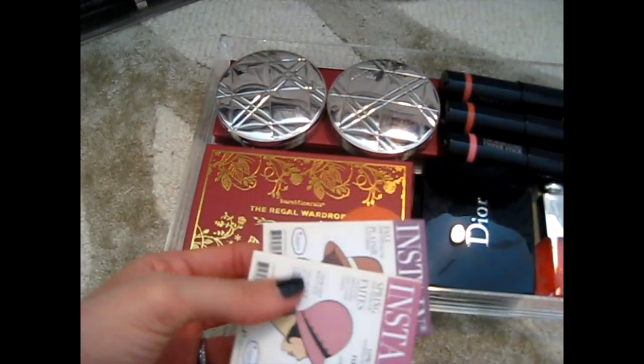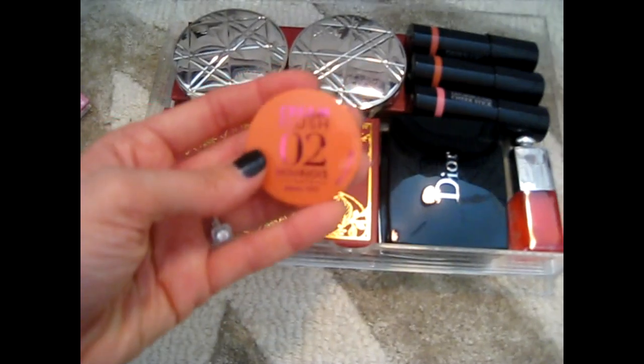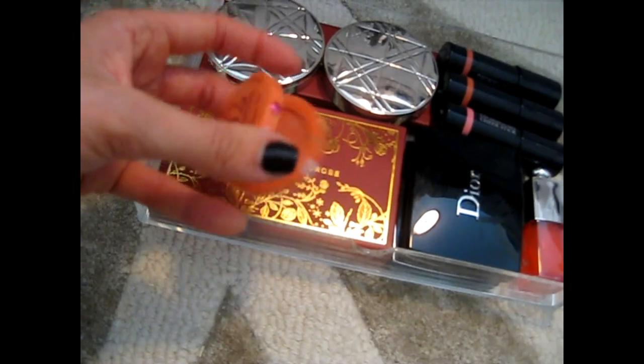Next up, let's go for blushes next. How about that? Oh boy. I know for sure that I will probably never reach for these anymore because I'm more of a fan of cream blushes. Didn't like this at all, so for sure that's going. It's the Bourjois cream blush in, I guess the color is 02. Yeah, it was not nice.